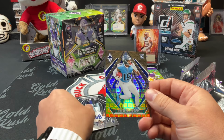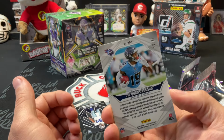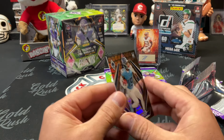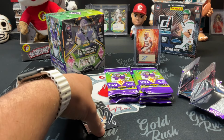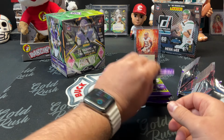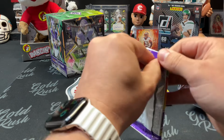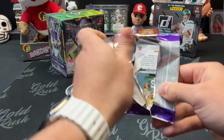And here's the Jaquan Jackson. This is what I was talking about there. The Pandora tech pops a lot more on this than it does the Phoenician penmanship. That is going to be out of 33, 18 out of 33 there on the Jaquan Jackson. We are hitting for the cherry pick teams, and there's already some pretty cool cards for the big giveaway we'll do during one of the live streams this week.